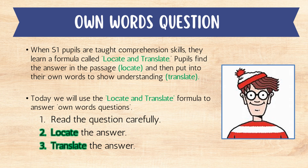So with the next question, we're going to use the locate and translate formula to answer the own words question. We'll read the question, locate the answer, and then translate the answer. Now this is a skill that is used in English, but it also is applicable in other subjects. The exact same skill is used in history, for example, so it's one that we would like pupils to become really skilled at.